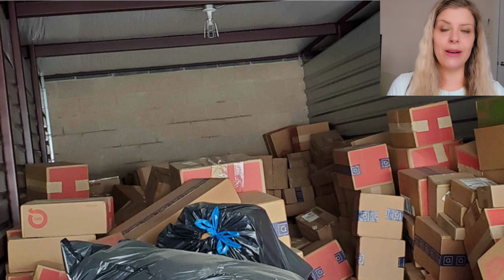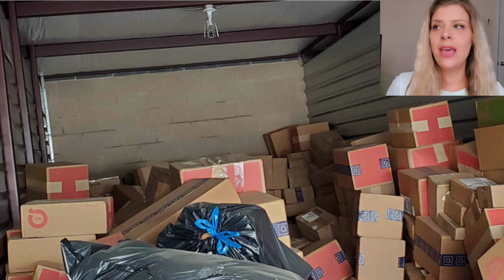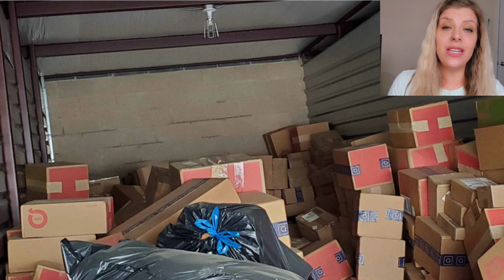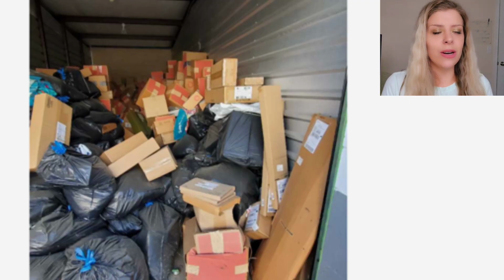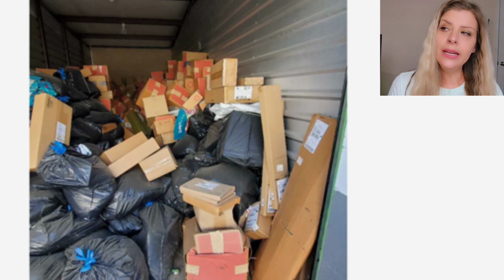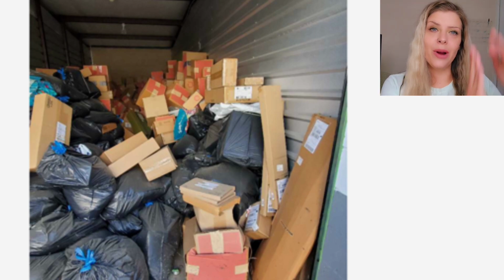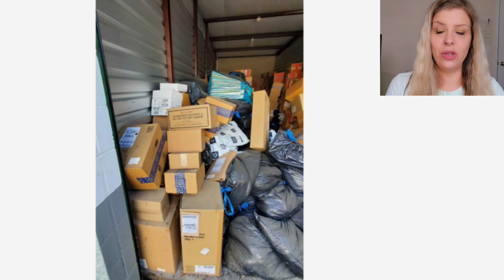Given what I know about the company and their products, I would tend to pay somewhere between $10 to $15 a box. This unit is already at $50,000. At $15 a box, I would need to find 3,333 boxes. Of course, I'm not taking into account the poly mailers or the trash bags, and there could be some jewelry, some makeup, some higher price point products, but as a buyer, you should be purchasing these units at wholesale prices.